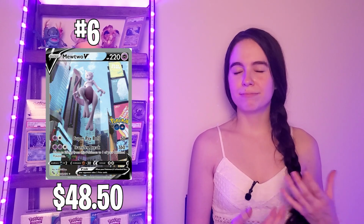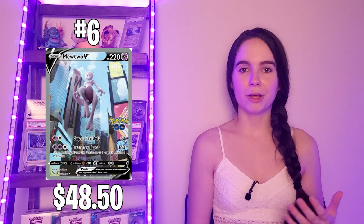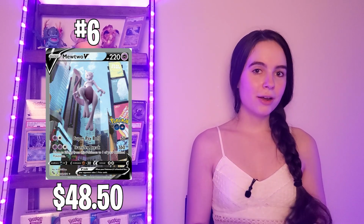Obviously, they're kind of employing that CGI aesthetic, that AI aesthetic that they're going for in Pokemon Go. It's a pretty cool card. I think that they could have gone in other directions that would have been a bit more aesthetically pleasing, but I do still want this card for my collection, and below $50 is a pretty reasonable price to pay for it.